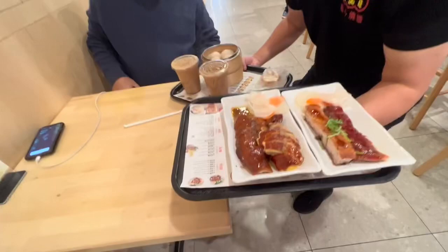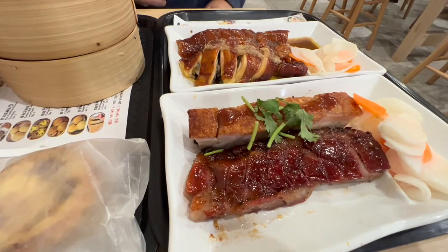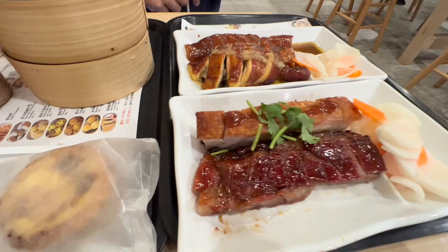Shrimp dumpling. There's the Shanghai Xiaolongbao, juicy pork bun. The Hong Kong style milk tea. Two egg tarts. And then this is the duck. There's chicken. That's the crispy pork belly that's very famous. Nice. And then this is the barbecue roast pork.